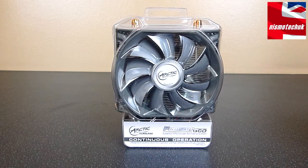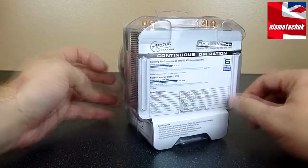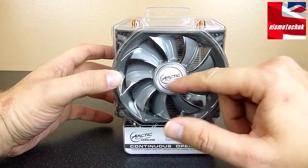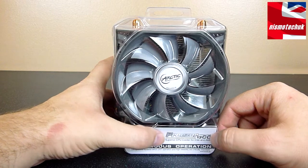Okay, so let's start with the actual packaging itself. As you can see, it's in a clear plastic shell, which is nice to see. You can see the actual product all the way around, which is good. We've got the fan at the front, obviously with the Arctic branding right in the middle of the fan blades, the Arctic cooling down here, and the Freezer 13CO down here.